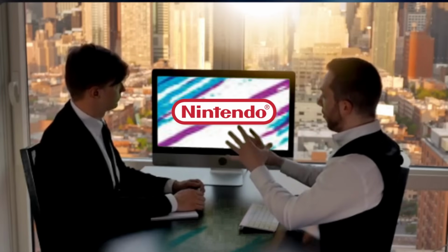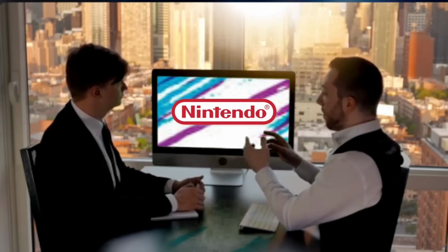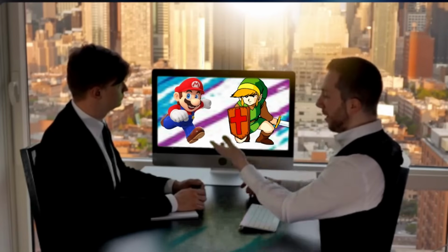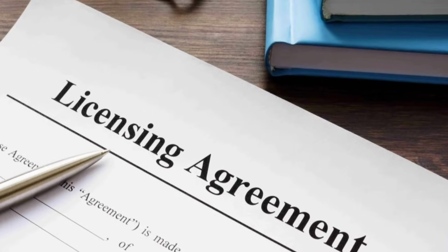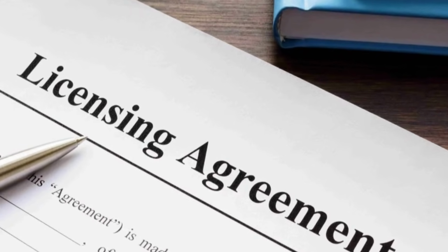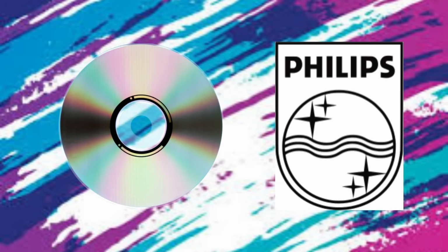While breaking the deal with Philips, they stated that they could still use the IPs such as Mario and Zelda in games for the system that they developed. For the first and only time since the NES, Nintendo licensed their IPs to another game console. Philips decided to use the CD-i format over the CD-ROM for the new system.